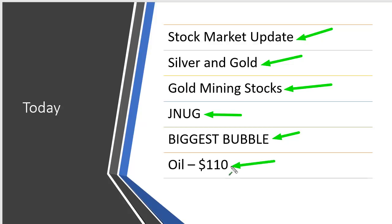And lastly, why I see $110 oil. I'm going to give you a bit of an oil update and why I see technically that if we do start to see a breakout, then we could actually start to see $110 oil. So we have a lot of stuff we want to get through, so let's get straight into it.